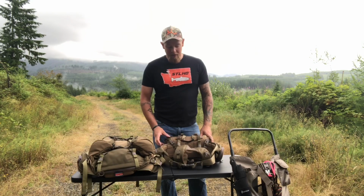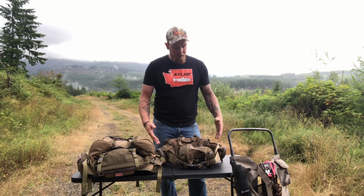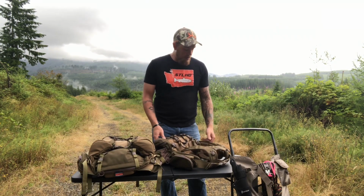Correct me if I'm wrong, Washington guys, but I don't carry a gun when I go archery hunting anyway. But that's a cool feature, especially if you're rifle hunting or going predator hunting. You can have a sidearm readily accessible.